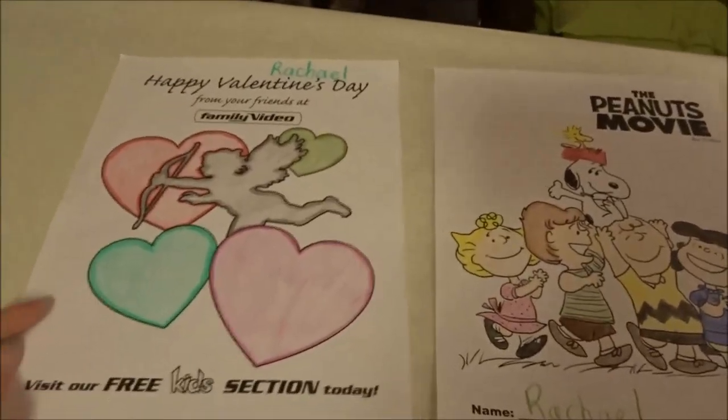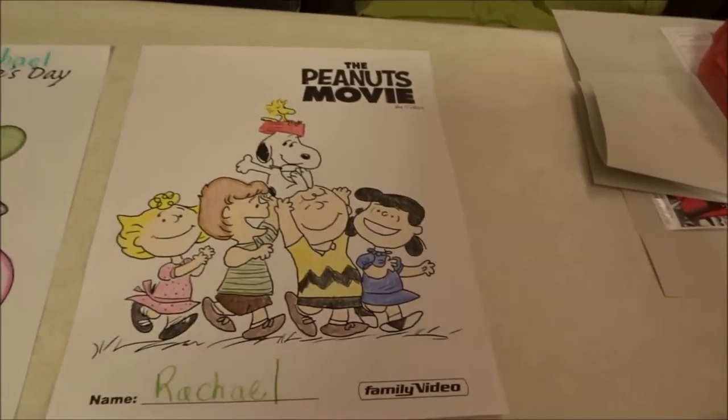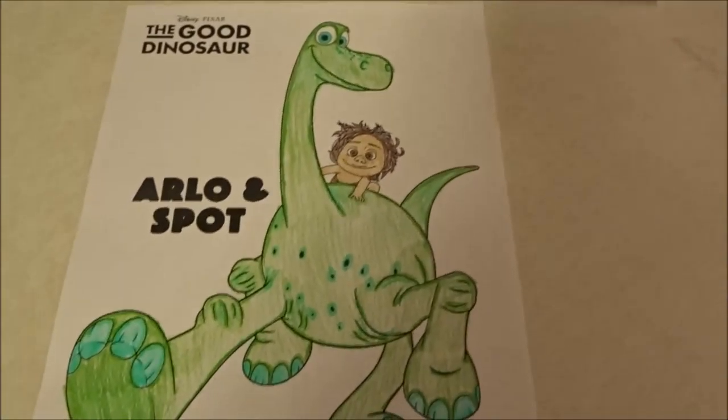So while I did that, I colored some pictures. I got these from the video store. I got this one from Valentine's Day, and this one was from the Peanuts movie, and Arlo and Spot from The Good Dinosaur, which I did not see. So I don't know if they're colored properly. But I'm having a problem with my computer. I guess that's interesting. Michael got me Little Big Planet for the PSP, so I've been enjoying that lately.